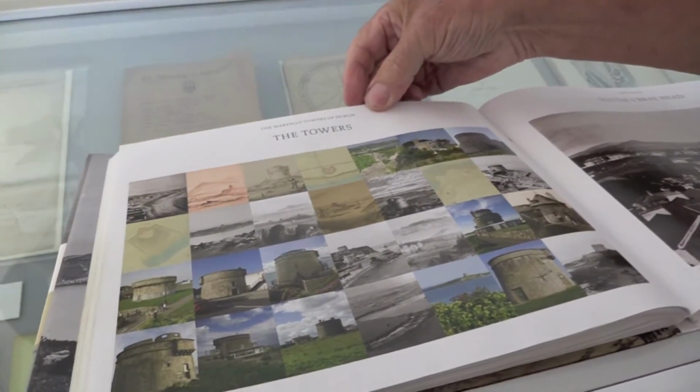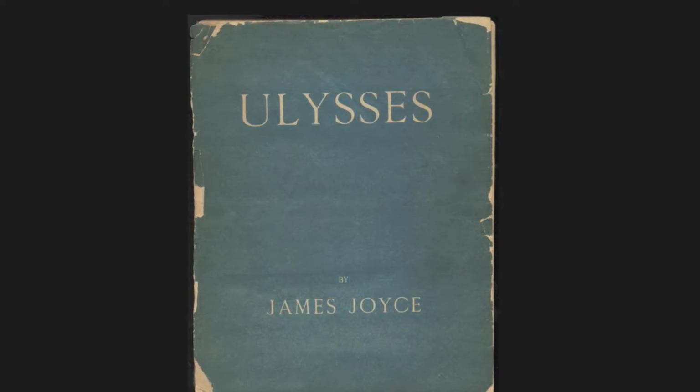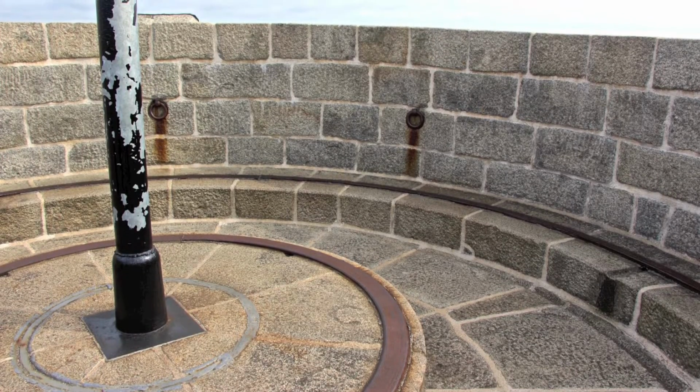Some of them survived. This one became famous because James Joyce, the most famous, or one of the most famous Irish writers, set his book here, up at the top, the very top where the cannon used to be.